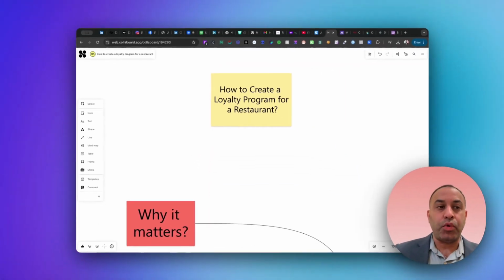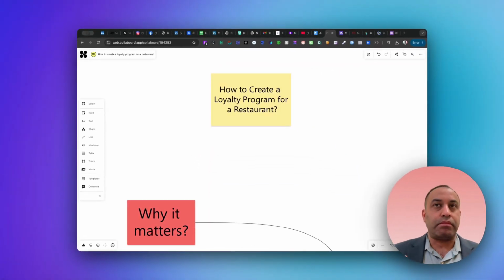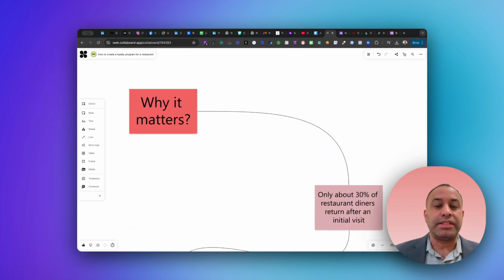Why it matters. Before we dive into the framework and how to look at it and what's usually available to get something launched very quickly and into your customers' hands, I think it's important to consider why it matters. So first, some data suggests that only about 30% of restaurant diners ever return after that initial visit.